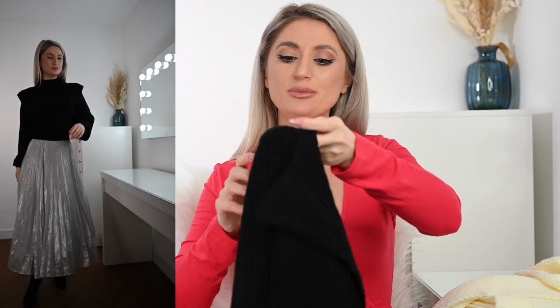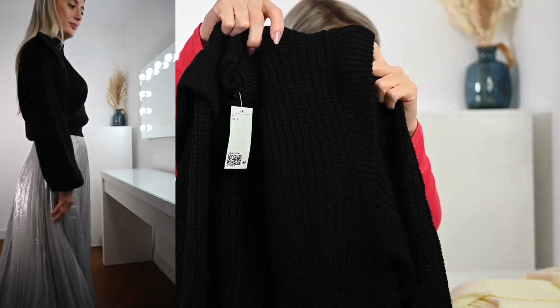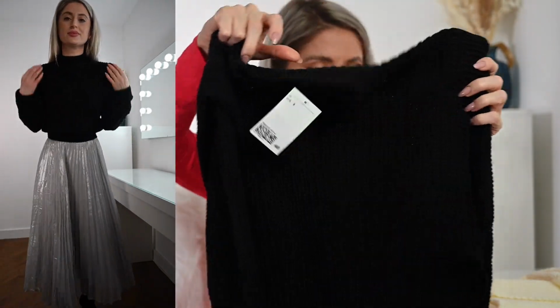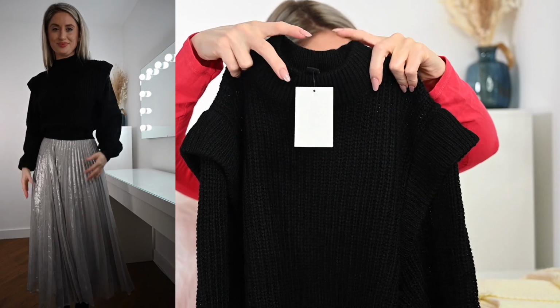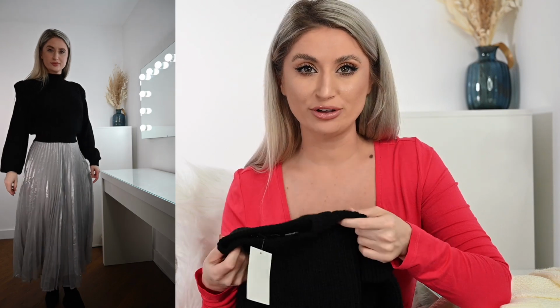Next item, we have another jumper here, and I got the black one. I absolutely love the details when it comes to shoulders. They are defined shoulders, also has here a round neckline, and of course, like the other one, ribbings at the cuffs and hem. The price is only £15.